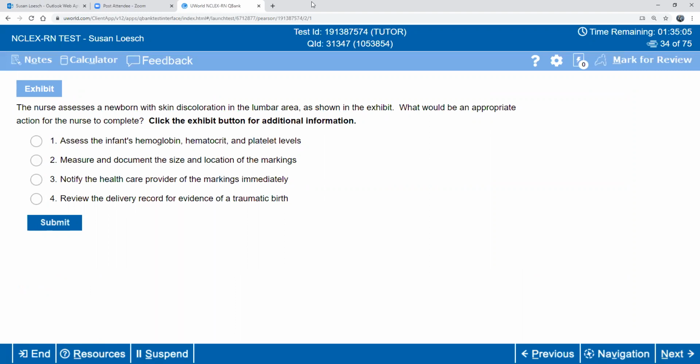The nurse assesses a newborn with skin discoloration in the lumbar area as shown in the exhibit. What would be an appropriate action for the nurse to complete? Assess the infant's hemoglobin, hematocrit, and platelet; measure and document the size and location of the markings; notify the healthcare provider of the markings immediately; or review the delivery record for evidence of a traumatic birth.